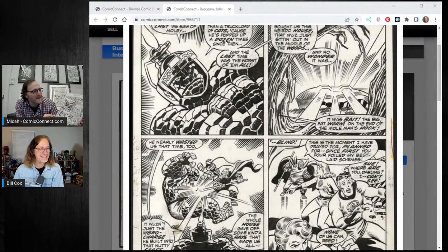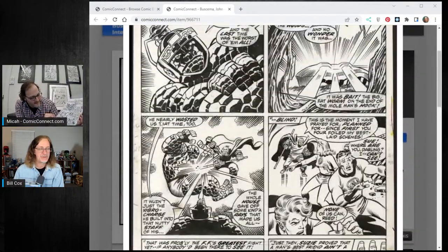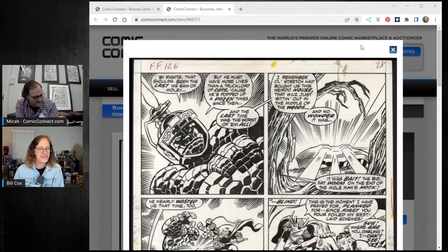Mole Man, Doctor Doom. All right, I'll throw Doctor Doom in there too. But the inks here over Buscema, because it's still a Fantastic Four comic, it's beautiful. It really is.